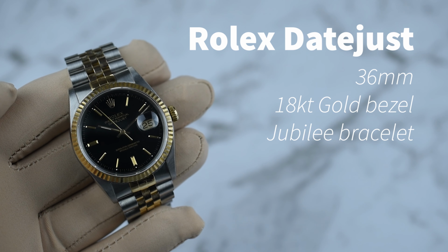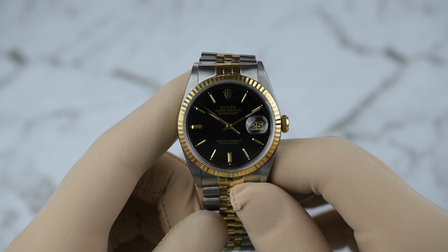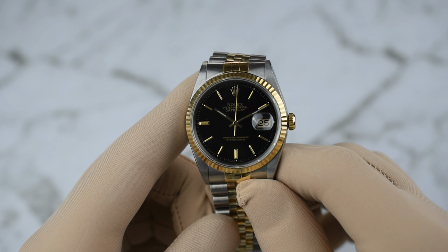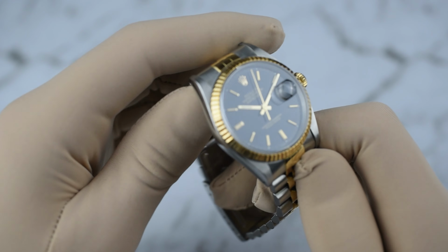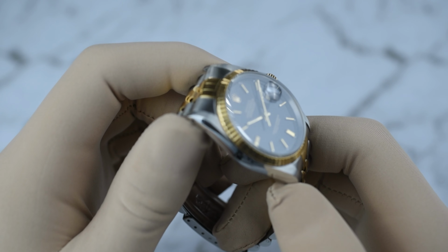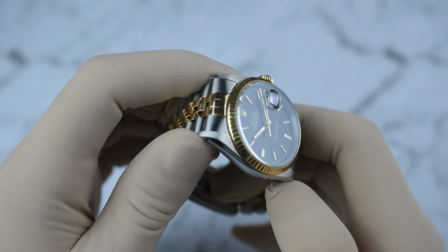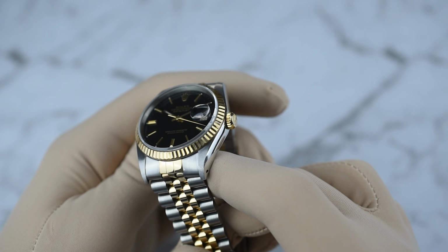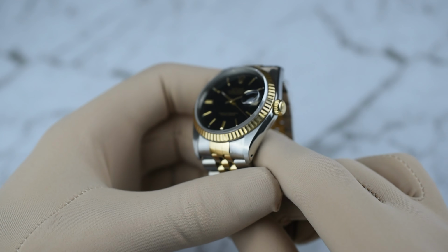These are often seen with champagne dials. We see here an excellent example. We've got the full fluted 18-karat gold bezel. Now, of course, traditional to the time, and what was sort of standard of the era, is the full yellow gold. And this is what, in my view, really takes this watch into, for want of a better word, the old man styling. It's the full, bright, brilliant yellow gold, full crown of yellow gold.